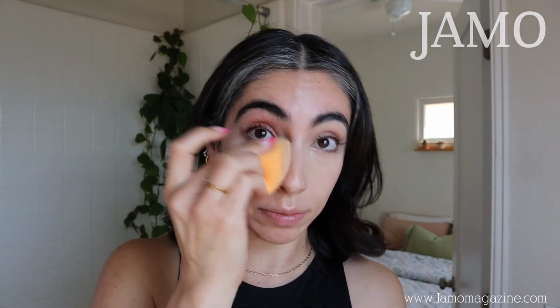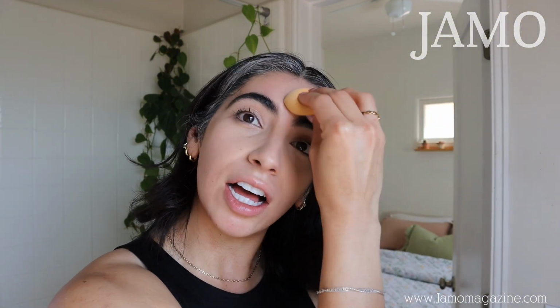my eyeshadow later. And then I always like to just use whatever's left on the blending sponge, the beauty blender, up on my forehead a little bit, just blend it out as much as you can.